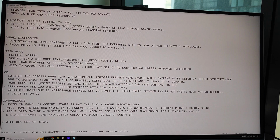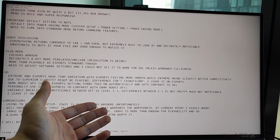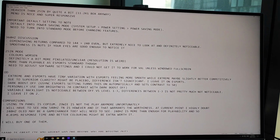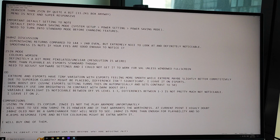So the next thing is, there is the Overdrive feature. I tried all of them, right? Extreme and Esports had a very tiny variation. I think Esports felt a bit smoother, and the Extreme might be slightly better competitively. The Extreme did have superior clarity. Might be placebo, but I can't really tell the difference. It wasn't that significant, so I just left it on Esports.